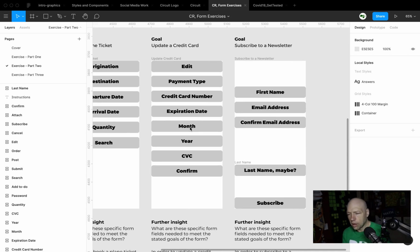Update a credit card. You need to edit the existing credit card. You need a payment type, credit card information, expiration date, month, year. This is the one that always trips people up because with the expiration date, that is the month year. A lot of times month year gets lapped in there, but that is the expiration date. So if you have expiration date, you don't necessarily need month year. Expiration date is not a label. These are all form fields. And then you need to confirm the update.